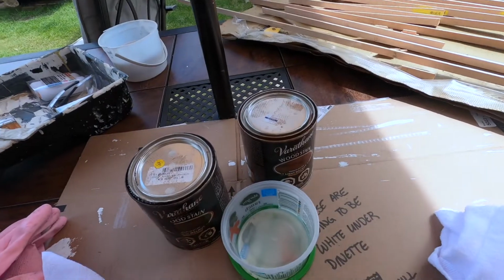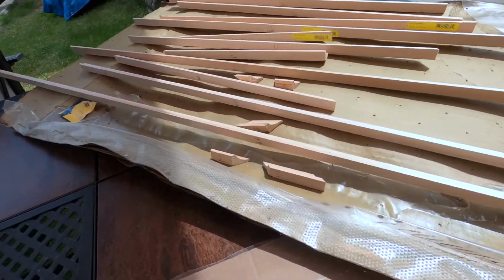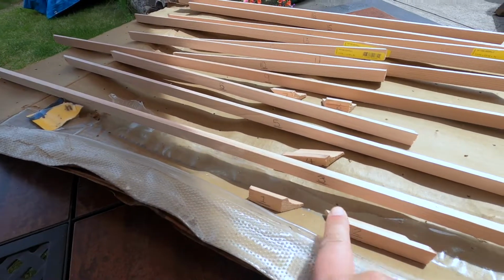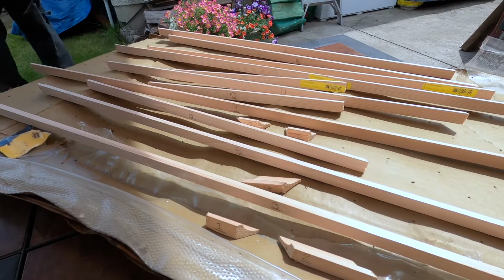I'm now going to mix up the stains that I need to match. I took all the baseboards and I numbered them so you can see they each have a number behind them. So now I'm going to try and match the stain.